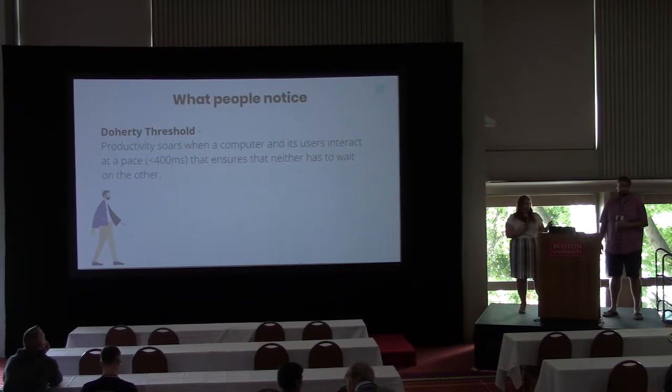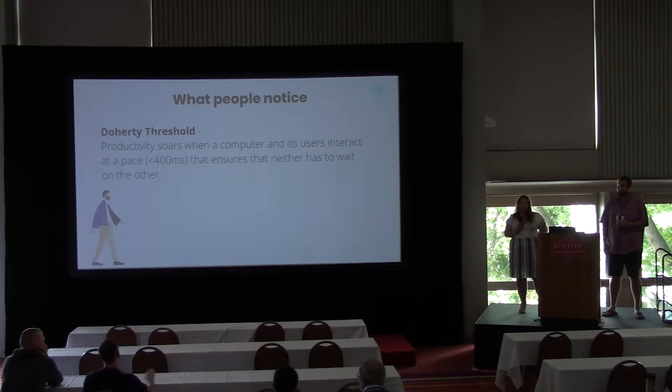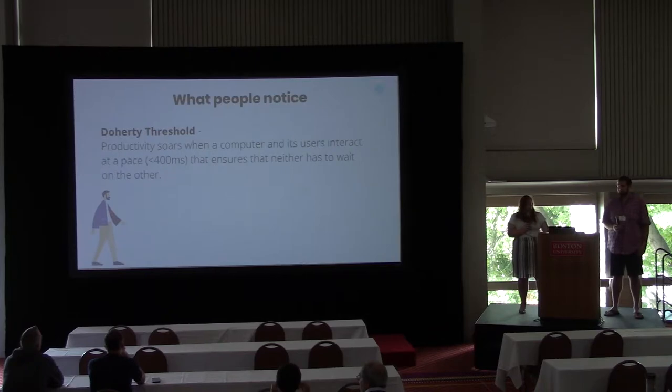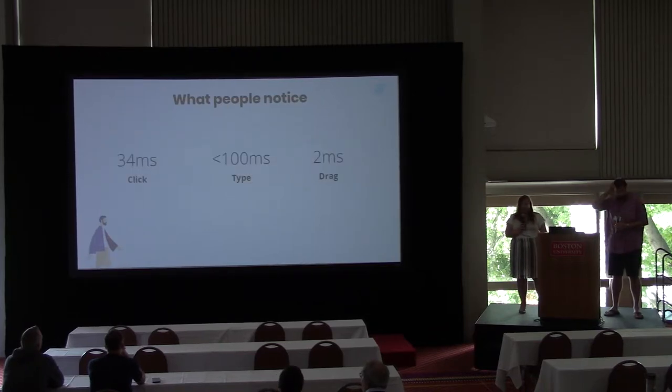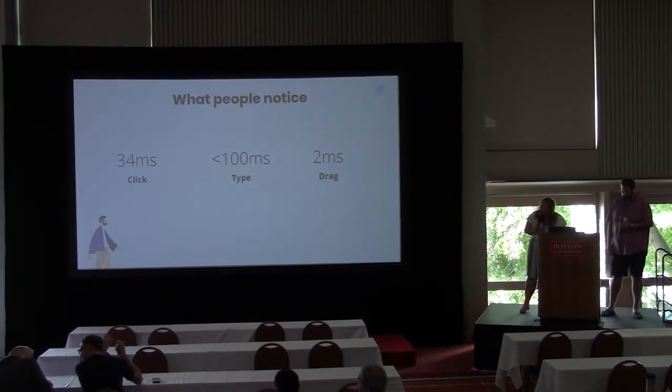So there is another principle, the Doherty threshold, which means that when computer and user interact under 400 milliseconds, people perceive that as pretty decent. Now this was set in the 70s. So even though I don't have a new number, I'm going to assume that people are expecting faster responses now. And this ties into how fast people expect things to work when they're actually interacting. So this is latency that people can actually notice.